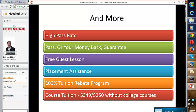And speaking of that, the whole enchilada, the whole thing, everything, tuition is $349. That includes the three college-level courses. It includes the 12 live classes. It includes the practice testing program and the Saturday workshop. $349. Chamberlain, by the way, charges $350 for essentially online classes.